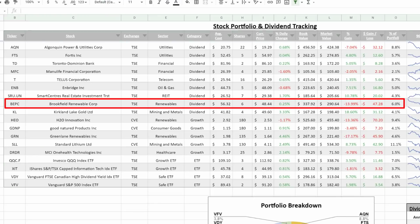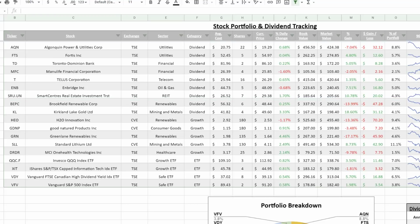This is a stock that long-term, the renewable sector as a whole, I'm really bullish on. I'm going to be looking to add 1 or 2 more shares of Brookfield Renewables over the coming weeks. This is a stock that I'm mainly focused on for the growth aspect, and the huge cherry on top is that this stock at the current price has an over 3% dividend yield, which is really just seen as a bonus for me.